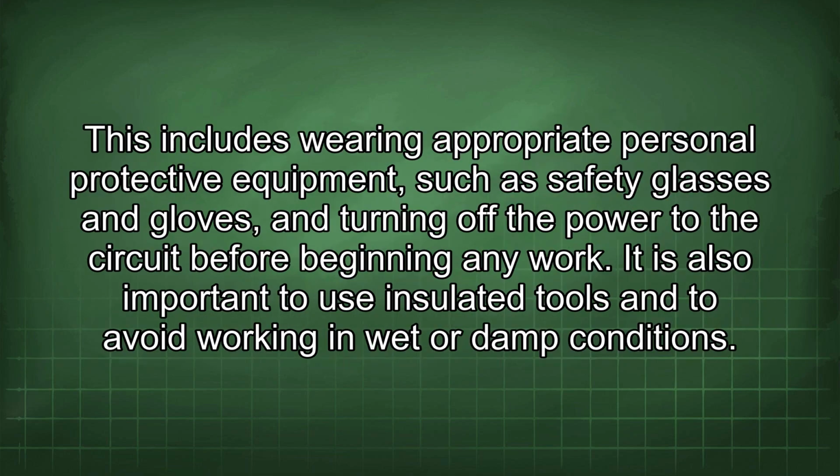When performing electrical work in a garage, it is essential to follow all applicable safety precautions. This includes wearing appropriate personal protective equipment such as safety glasses and gloves, and turning off the power to the circuit before beginning any work. It is also important to use insulated tools and to avoid working in wet or damp conditions.